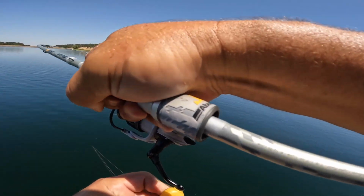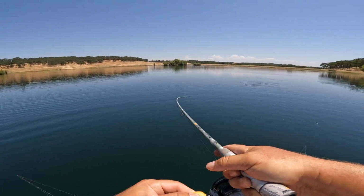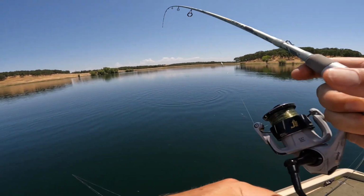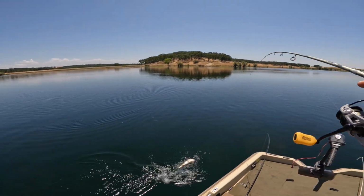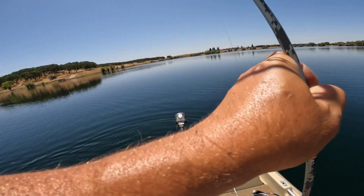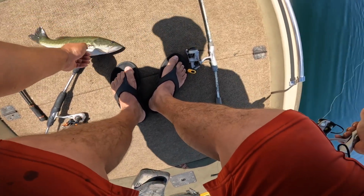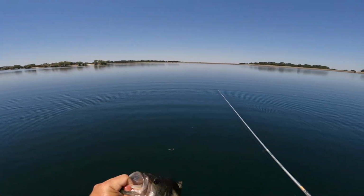Oh, it's a better one. A little bit better one. Oh, now they're going crazy right there. Got them activated. Yeah, decent fish. It's fat. Oh, there we go. Nope. Stop. There we go. Decent little topwater fish.